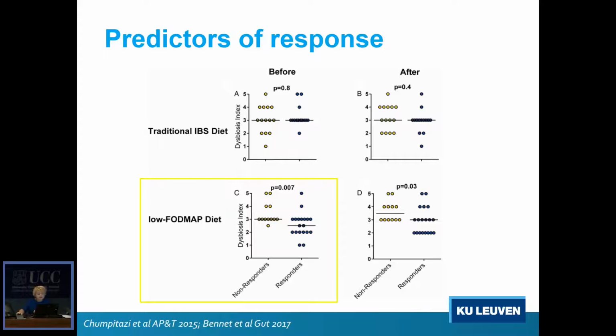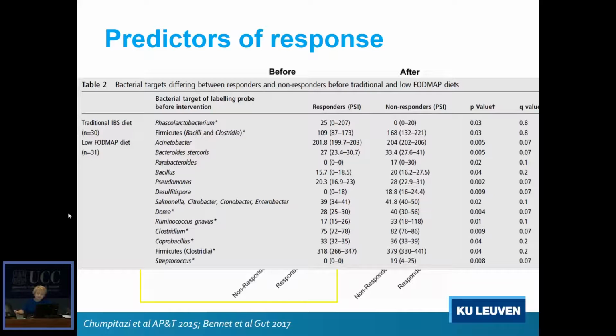What they did here is you can see that for the low FODMAP diet, if we look at who was more likely to not respond, that it could be predicted by having a higher dysbiosis index. Furthermore, they then went on to conduct a further analysis and are now able to give us hopefully at least a snapshot of some bacterial targets that we might be able to use later on to predict who is going to respond to the low FODMAP diet.